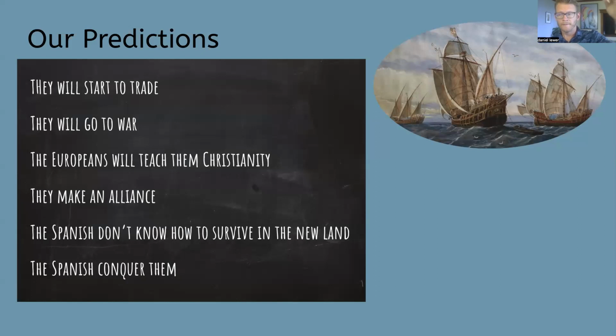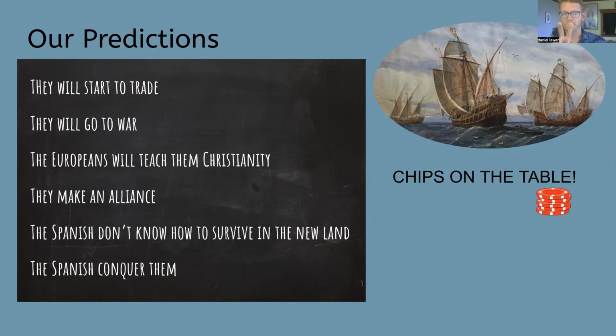What you could do now, students already have chips on the table because they all took a guess on what might happen. But then you could take it a step further and get them to either pull back some chips or put more chips on. You can say, let's vote as a class. What do we think are the two most likely things to happen? And then you can make little check marks next to it. If you wanted, this is going to take bell work a little bit longer than just 3 to 5 minutes. But nevertheless, okay, so we think Shania's guess, that the Europeans will teach them Christianity, is definitely going to happen. Okay, we'll see about that. We'll put a check mark there. And that they're going to go to war. We think those two things are going to happen.